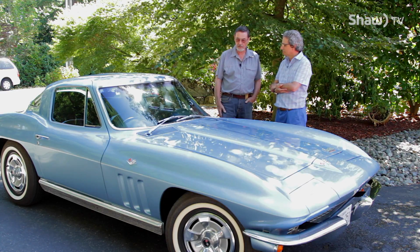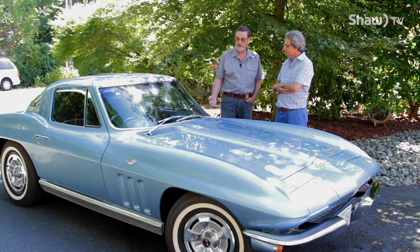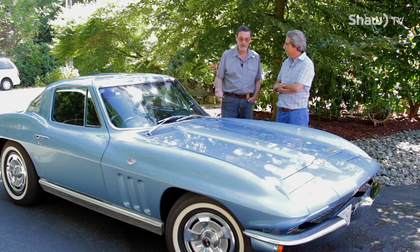This particular car is painted in trophy blue. Chevrolet obviously offered a blue color in each and every year. In 1966, trophy blue was a unique blue color, not offered in any other calendar year. So that was one of the major attractions for me when I ordered this car new. I have owned the car since new.